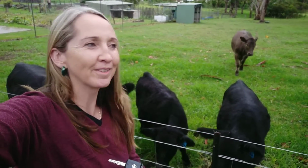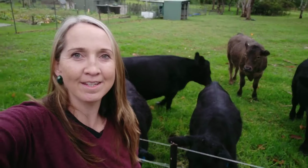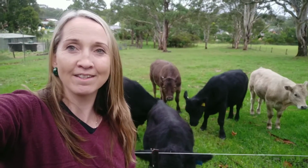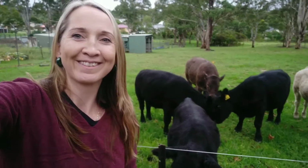Hi, I'm Melissa Marshall. I'm an ag teacher at Moruya High School, which is where we are right now. This is the Moruya High Ag Plot. I'm also lead author of Ag Tech Focus, and I'm here this morning feeding the steers because even though it's Saturday and it's raining, they do need their breakfast.